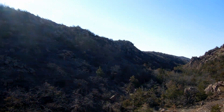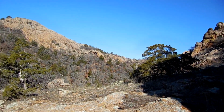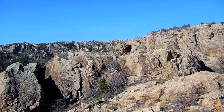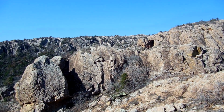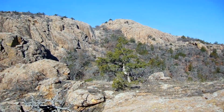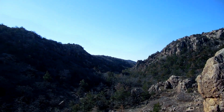But it's definitely getting on. It's 10:15 and I started, well, the sun came up at 7:45. I started about 7:30. So I've been out here about 2 hours and 45 minutes, and I still have at least an hour or more to get back.